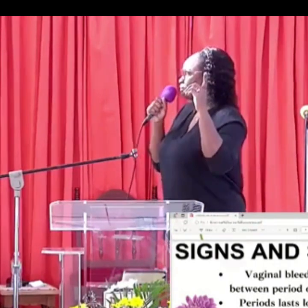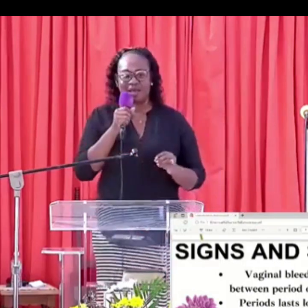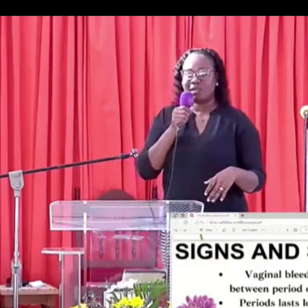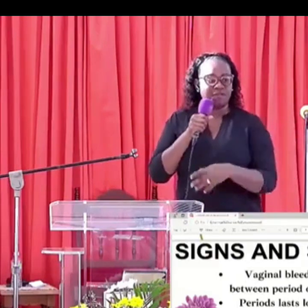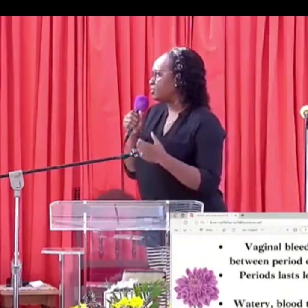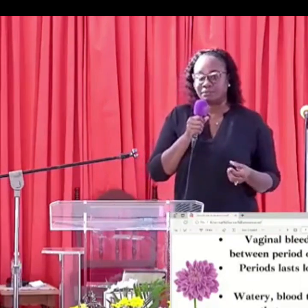Red flag. When your period is lasting longer and heavier than usual. So you normally have a 5 to 7 day period. That's the normal for most women. And all of a sudden you're having 10-day periods, 14-day periods. Red flag. Watery or blood-tinged vaginal discharge that may even present with an odor.